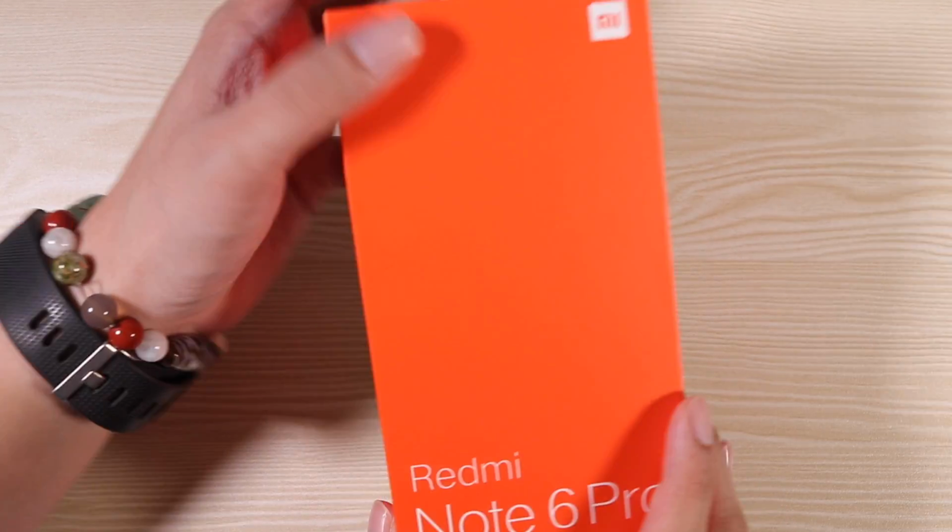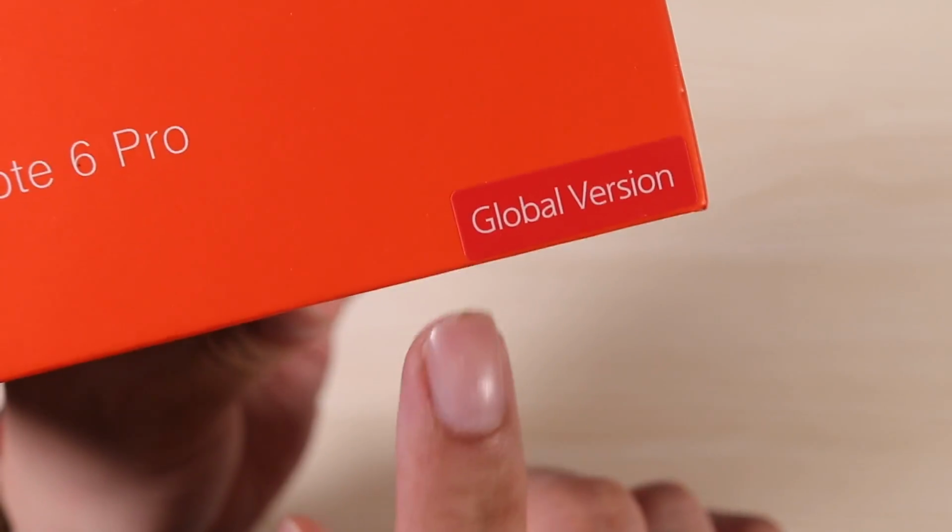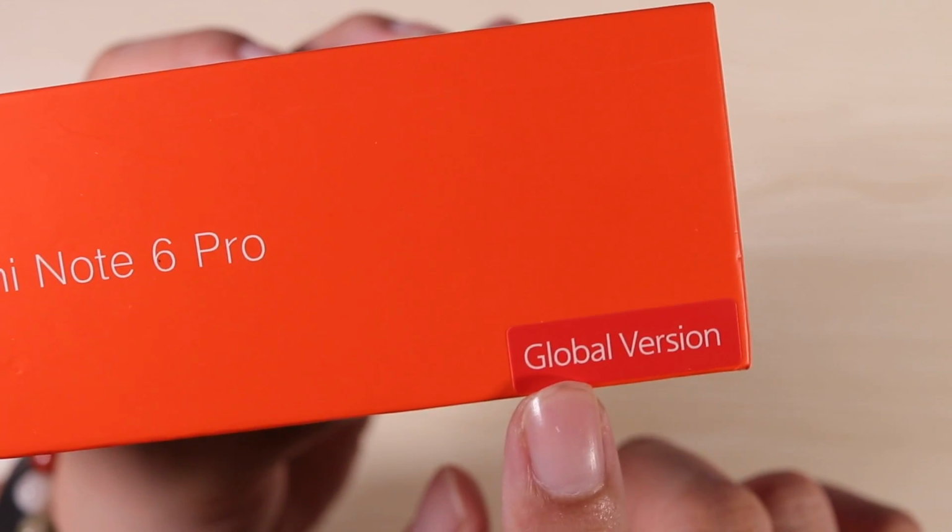Okay, here we go. So I just want to show you the box right here. It says Redmi Note 6 Pro, and at the side, look at that. This is the global version. Yes, we love global version.